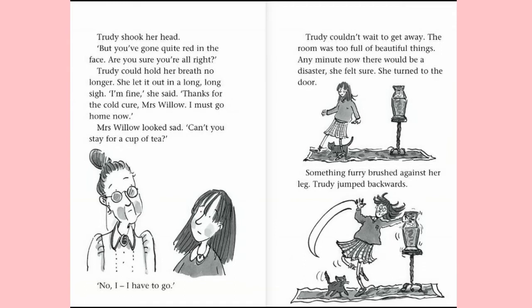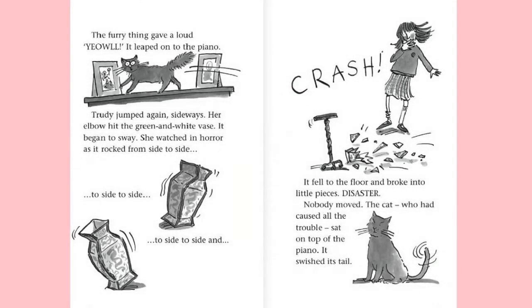The room was too full of beautiful things. Any minute now there would be a disaster, she felt sure. She turned to the door. Something furry brushed against her leg. Trudy jumped backwards. The furry thing gave a loud yow. It leaped onto the piano. Trudy jumped again, sideways. Her elbow hit the green and white vase. It began to sway. She watched in horror as it rocked from side to side, and crash! It fell to the floor and broke into little pieces.